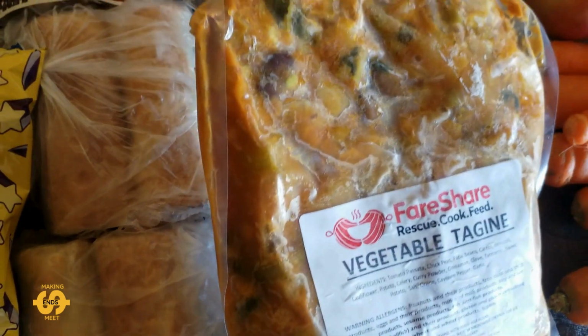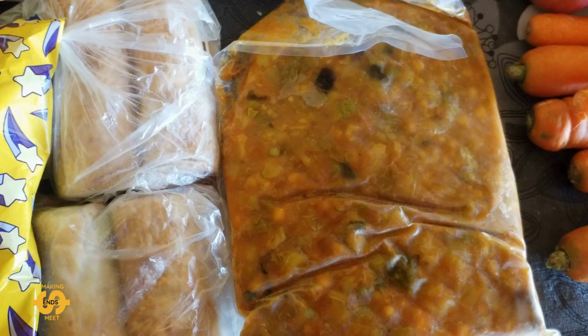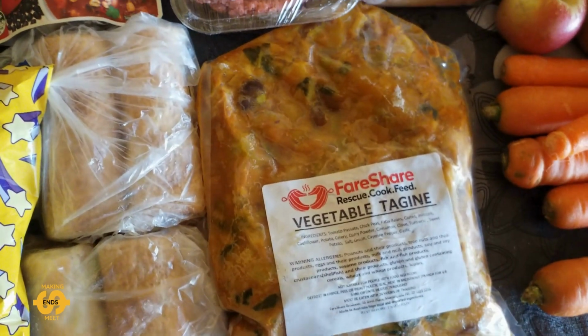It looks a little bit like that. It's a big slab of it. So that will probably do a couple of meals, I think. There's a fair bit there. So that was great to get as well.